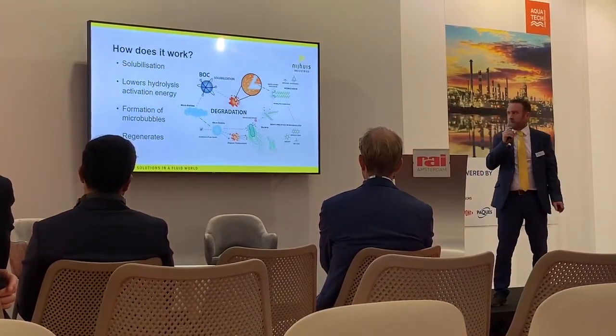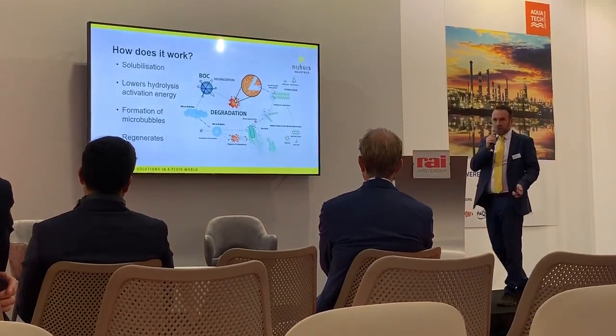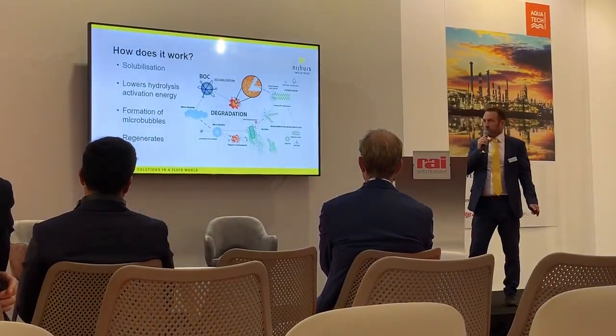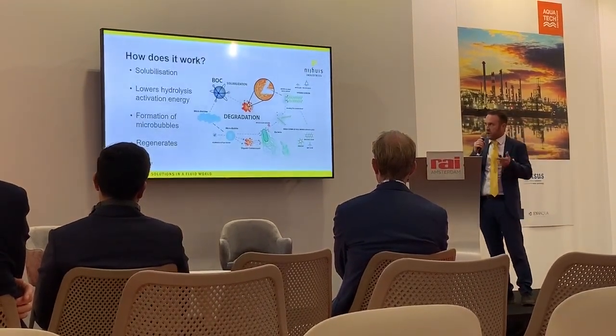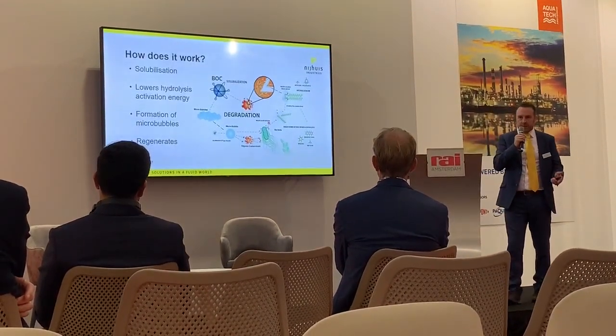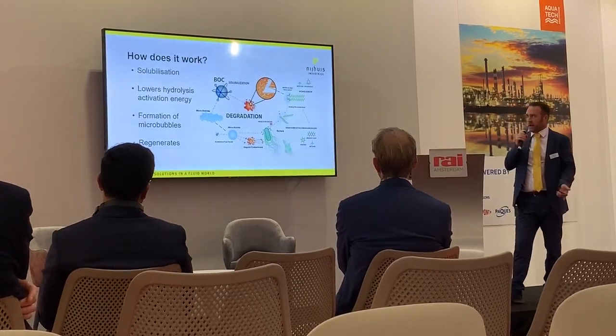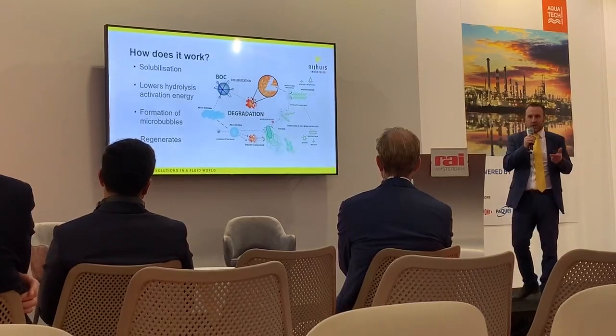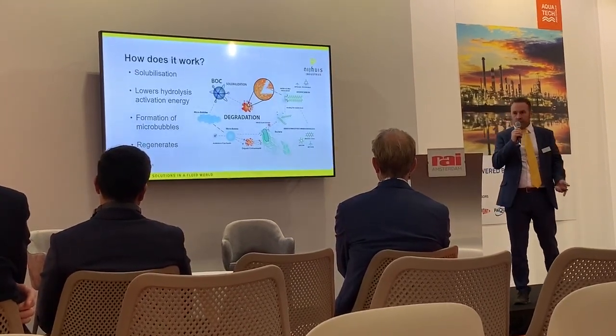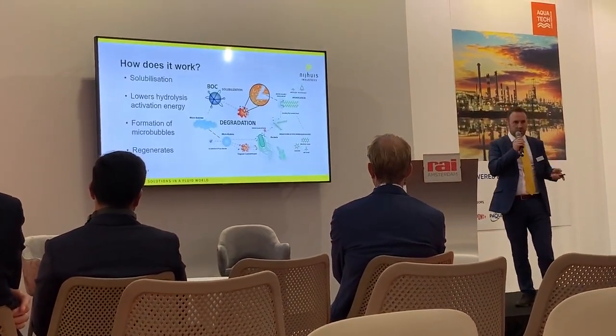So how does it work? It solubilizes suspended organic material, first of all, the surfactants and short chain proteins that allow us to do this. And it basically has a catalyst, as you'd expect from a catalyst, it lowers the hydrolysis activation energy, so it starts to break down those solubilized organic molecules, and it's not substrate dependent.